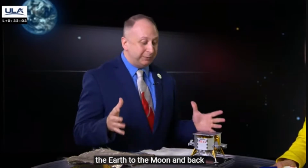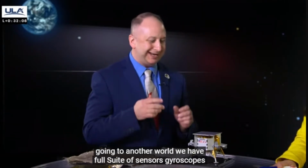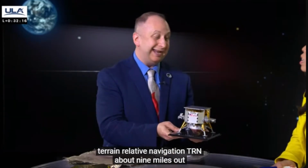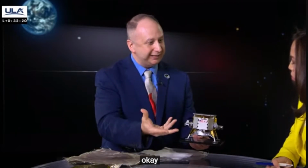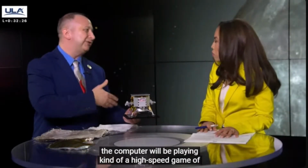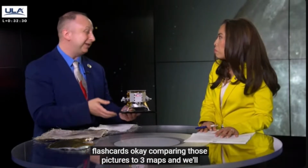We have a full suite of sensors, gyroscopes, Doppler, LiDAR, star trackers, and a really cool technology called Terrain Relative Navigation, or TRN. About 9 miles out, Peregrine will activate its camera, and as it's descending, and the camera is taking pictures, the computer will be playing kind of a high-speed game of flashcards. Comparing those pictures to 3D maps, and then Peregrine will have to make decisions in order to come to a landing.